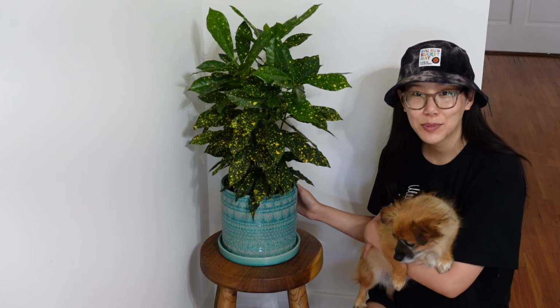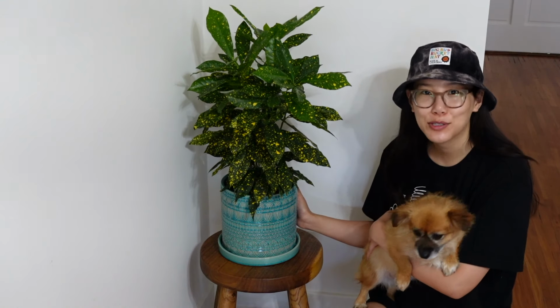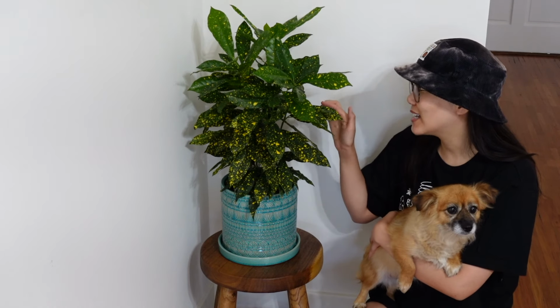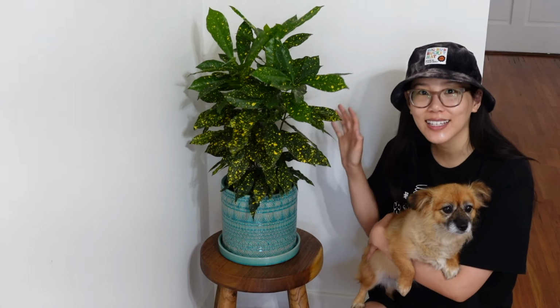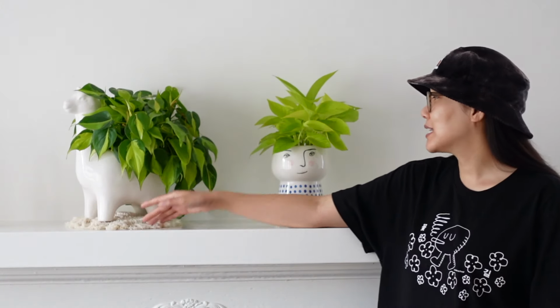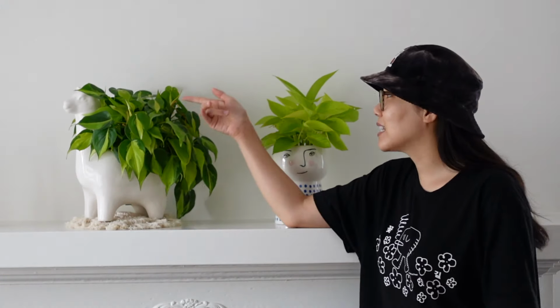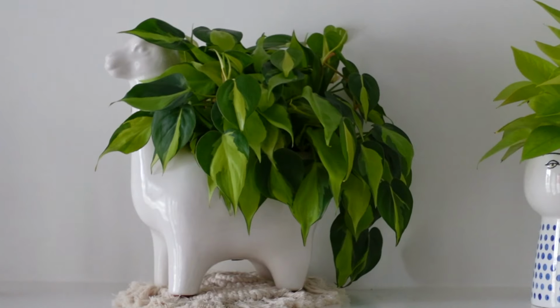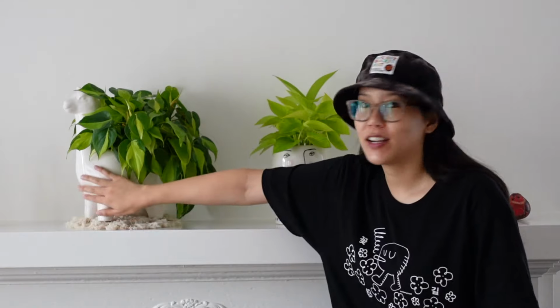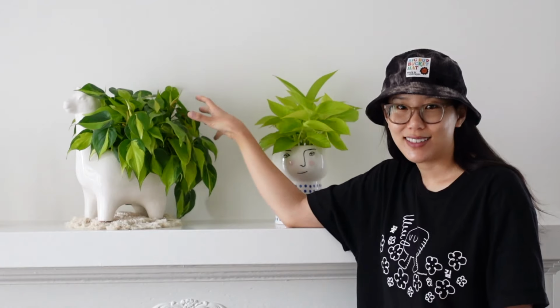This is my gold dust plant. It's also called a Japanese laurel, and I think it's really cool because it looks like it has speckles of gold on the leaves, kind of like it's spray painted. These are the two plants that grace my mantle. This is a Brazilian philodendron. I love the heart-shaped leaves and the two shades of green. It's in this very cute llama planter. You know how llamas carry things on their back? This llama is carrying this plant.